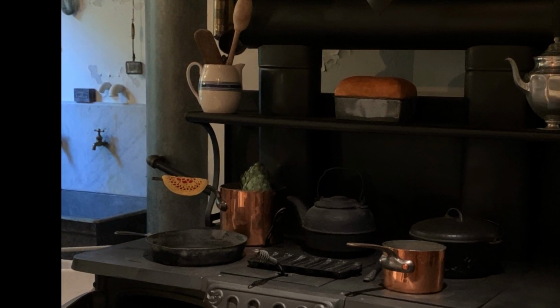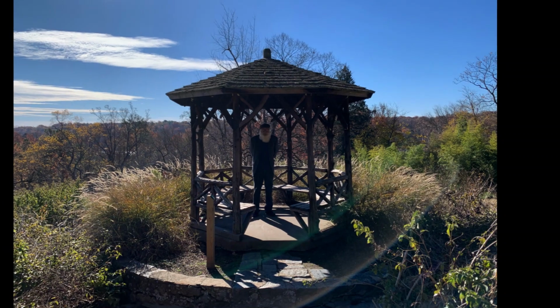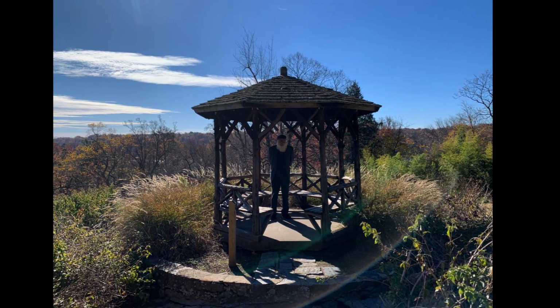at the property. The gardens are open now, but I can't wait to go back in the fall of 2024 and see the changes that they've made.